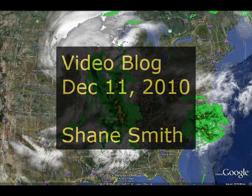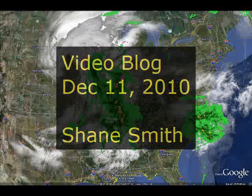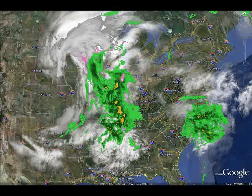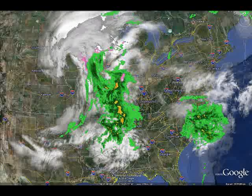It is Saturday, December 11th, 2010, just after 1:30 p.m., and we are tracking the winter storm as it enters Kentucky and West Virginia. Let's go ahead and get right to it. There is the latest radar and satellite courtesy of Google Earth. You can see rain entering western Kentucky and a very tightly wound up low pressure system over the upper Midwest.